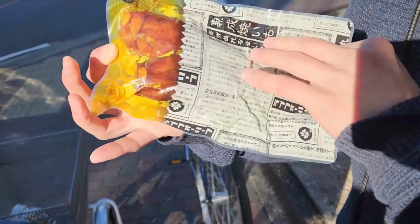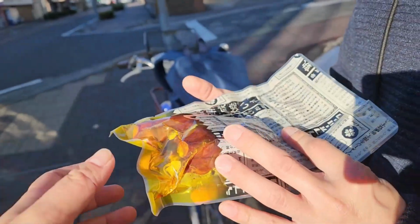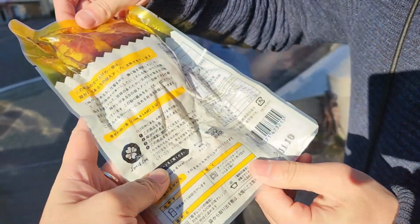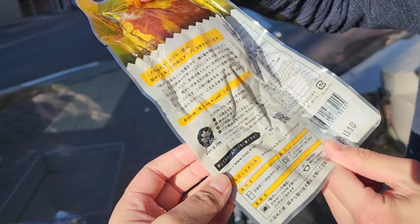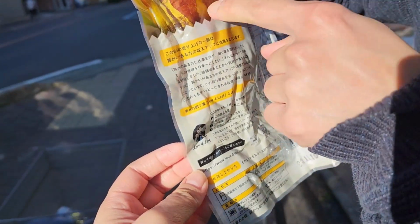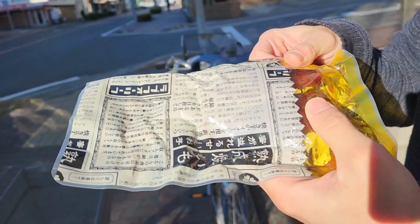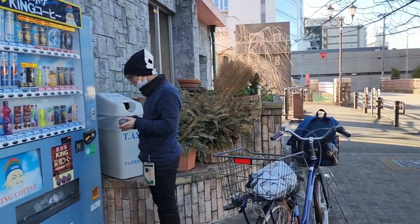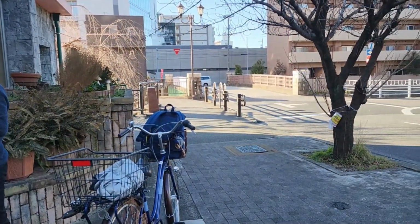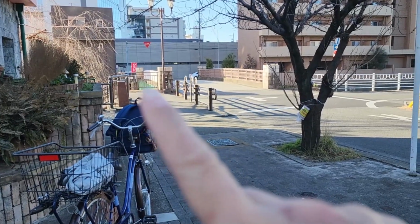We'll just bring it to the park, probably. Or you can just bring it all the way back home. Do we eat the skin too? It didn't say. Because it's all marinated in there. So maybe you can? Yeah. Let me get some water. And that's where the yakimo was, the potato.